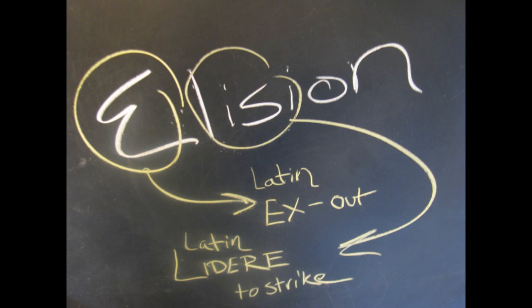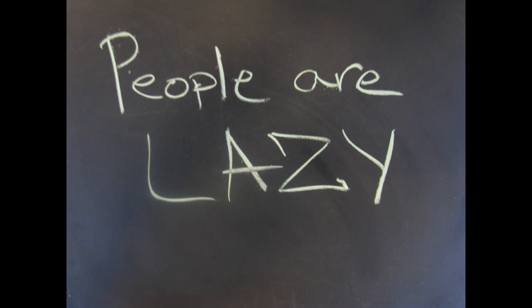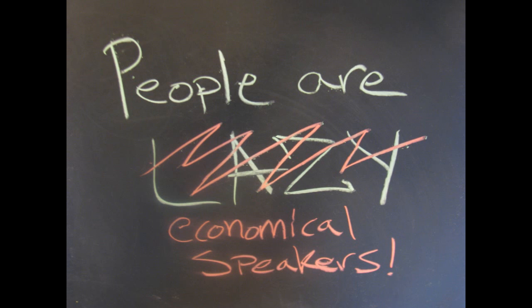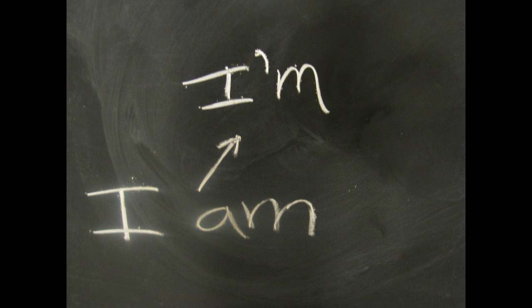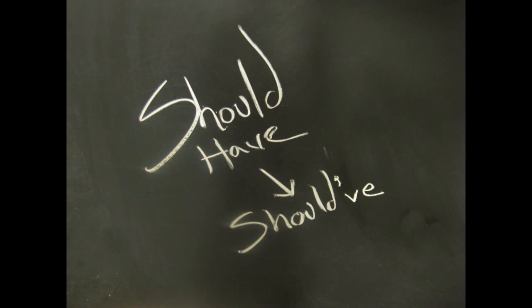The first principle of linguistics is that language changes constantly, and one of the ways in which language changes is that it seeks the path of least resistance. This is called the principle of least effort, but it can be summed up thusly. People are lazy. Well, that's unfair. People are economical. They don't want to have to say more than they need to get their points across. This is why we go from phrases like it is to it's, from I am to I'm, from talking to talkin', and from should have to should've.